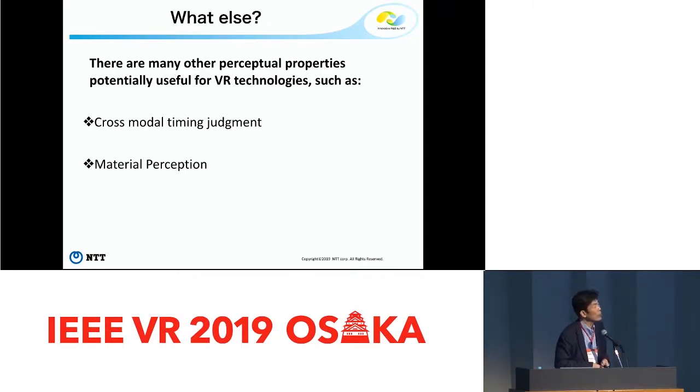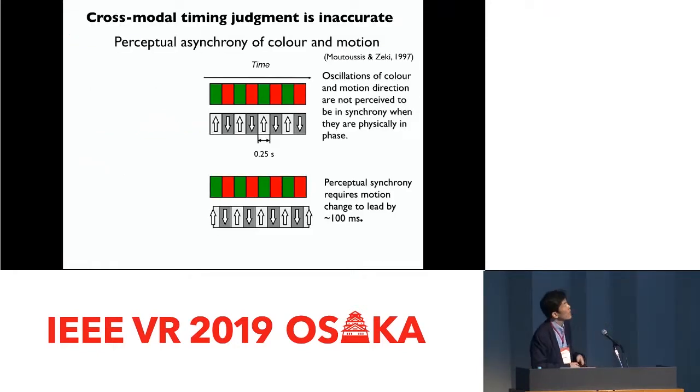Okay, so that's something we already apply to VR technology. But from now on, I would like to explain some other work from my list of studies that may possibly help to develop new technology in VR. One is the cross-modal timing judgment. First, this is not my illusion that I found. This was originally found by Moutoussis and Zeki. They found that cross-modal judgment, in this case between color and motion, which are considered to be processed separately in the brain.